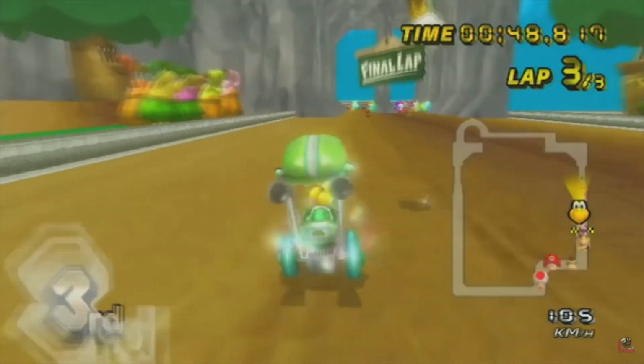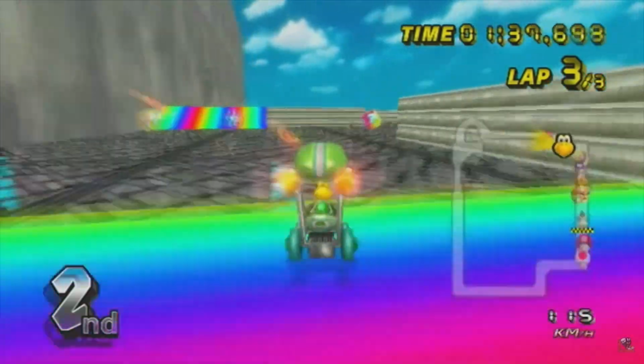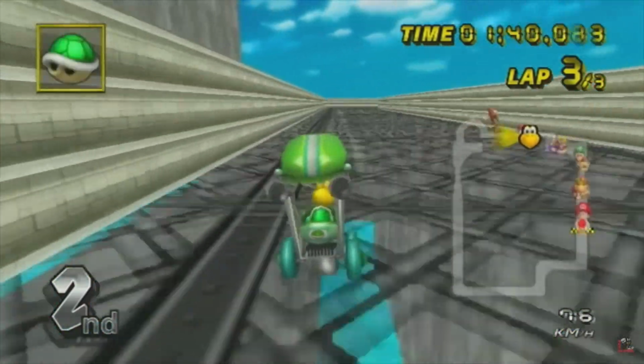There you go. Starting now. Ooh! Get out of my way, Mario. Don't I miss the item box? We are in second place now. I'm gonna go to the left, right this time. There you go. I know I need a mushroom. Take it.